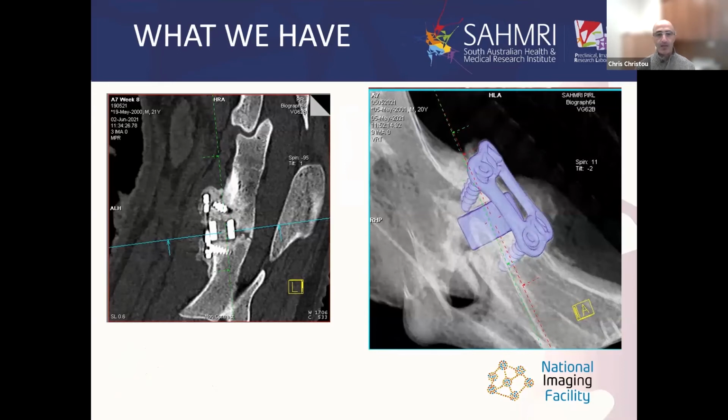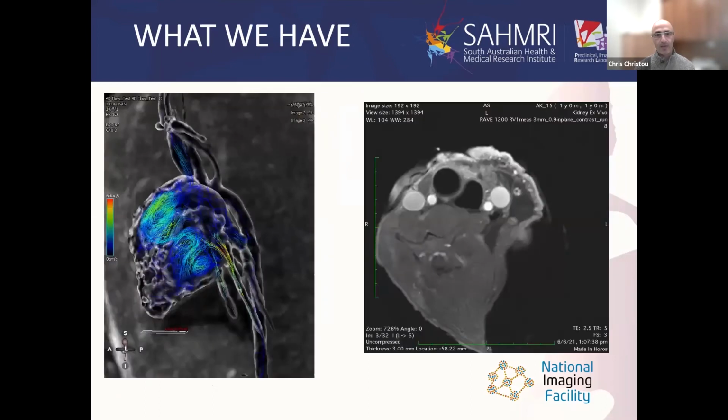And you can see on the left-hand side the plate and the screws here, and that's the interbody fusion device that we're looking at, and the bone growing through it, and then a nice little 3-dimensional reconstruction of the plate and the image and the device there. Next up, we've got some historic MR images.